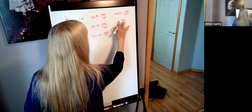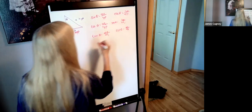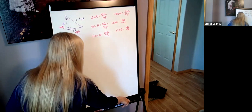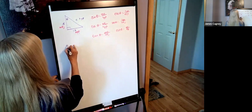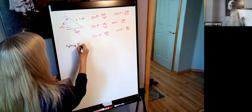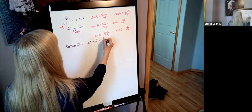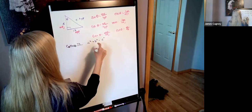Let me add a theta here. So secant theta. So notice that we have 2 of the sides. We do not have the third. I'm going to go back and use the Pythagorean theorem that we talked about last time. So by the Pythagorean theorem, I know that a squared plus b squared is equal to c squared. I have a and b. I have the 2 legs.